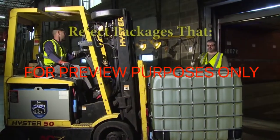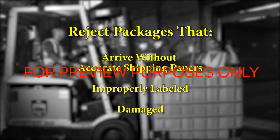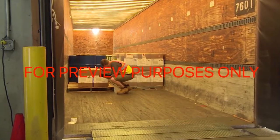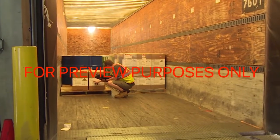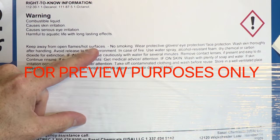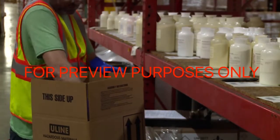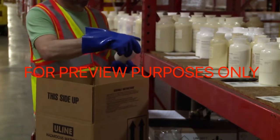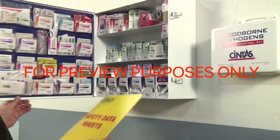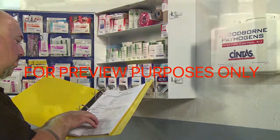You should reject any packages that arrive without accurate shipping papers, are improperly marked or labeled, or have been damaged in any way. Do not handle any hazmat until you have determined the identity of the material and its hazards. Be sure to follow any special precautions that the substance requires, and wear the appropriate personal protective equipment while handling it. Note what type of first aid should be given to someone who was exposed to the substance as well.